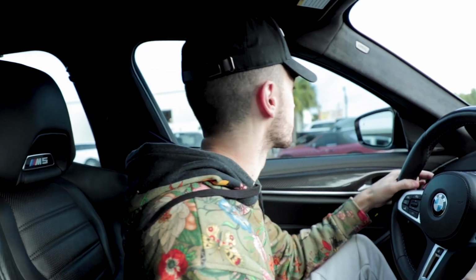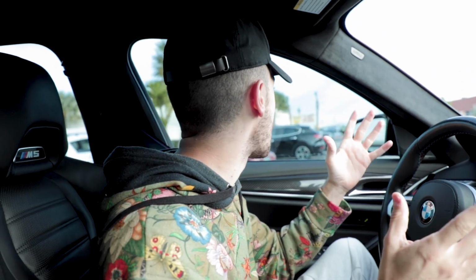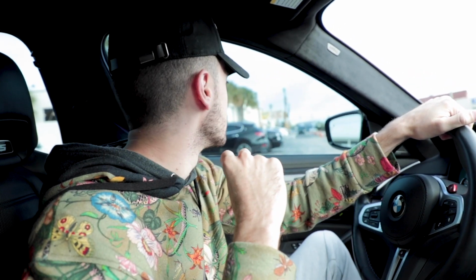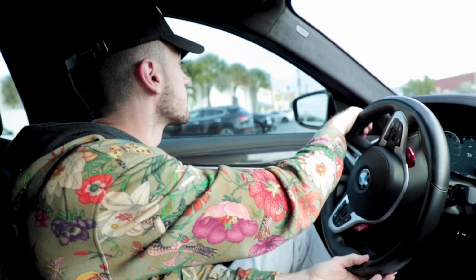Now, what happens when we put downpipes and a stage 2 tune on this thing? We'll have to see. So this is stock, right? You have the competition package exhaust, which is designed by Akrapovic, wholesaled to BMW. So it technically has Akrapovic exhaust. And what I'm getting is ARMYTRIX downpipes. But again, stock on here, you have the competition package exhaust. And it sounds great. Here we go.